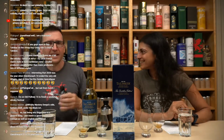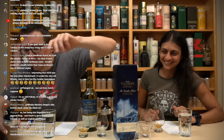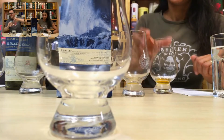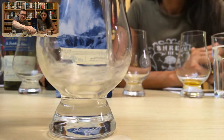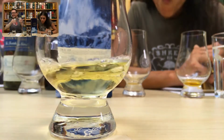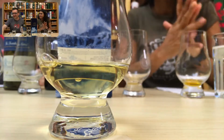Ooh, I sense a bit of dust. Let's see what we're going to get with our new bottle. Wow! Oh, wow! It's almost, you know, transparent. When you see a clear whiskey like that, you think Young Isla or Newbie or refill bourbon.